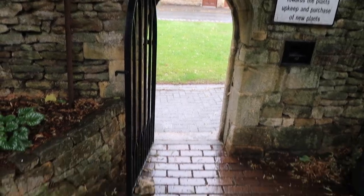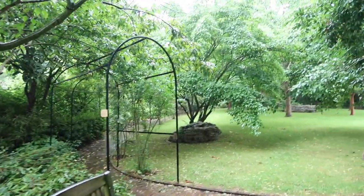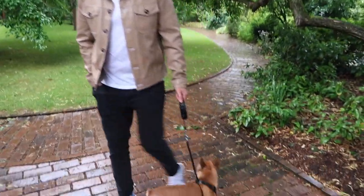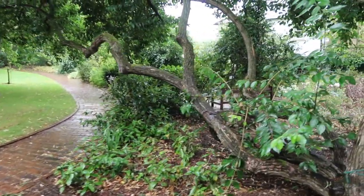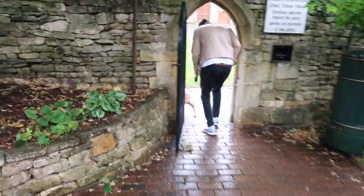Hugo just yanked us through this little doorway here, and we thought, oh no, we're not allowed in here, but it's actually a little garden. But look how cute it is. I mean, ignore the rain, Russ is very, very wet. He's not wearing a coat. I've got an umbrella, but yeah, it's so, so cute. So definitely gonna come back in here in the morning when it's a bit sunny. But yeah, Hugo just dragged us through this little hole.